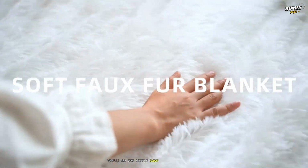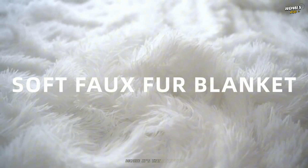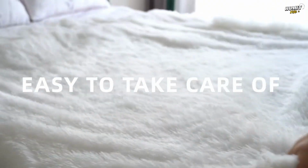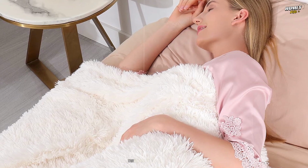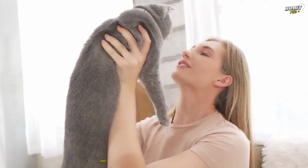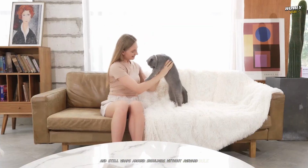You'll do the little hand sweep back and forth because it's that satisfying. And on the couch, it reads designer without the designer price. Let's talk drape and warmth. The blanket spreads evenly, frames the sofa like a magazine shot, and still wraps around shoulders without awkward bulk.